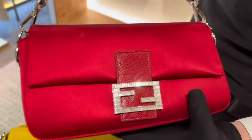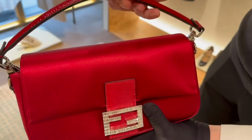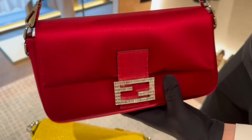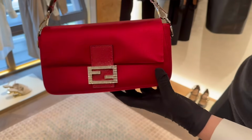Look at him. We have this satin one. I think it's a really stunning piece. So the handle is lizard. Oh, no, it's snake, sorry. This one is snake. And it has these Swarovski crystals and this very nice shine. Yes, it does. So that's nice. And it's a really stunning evening bag.